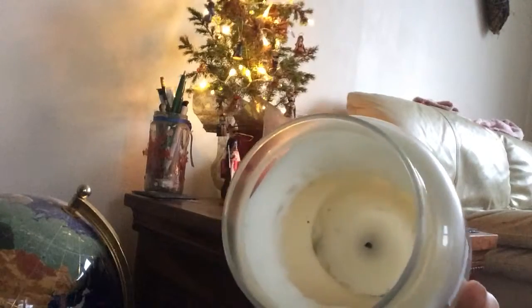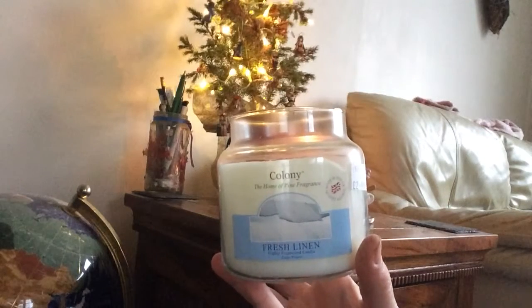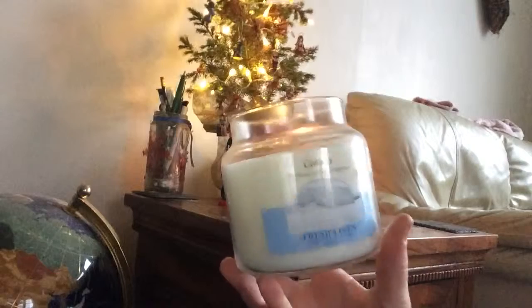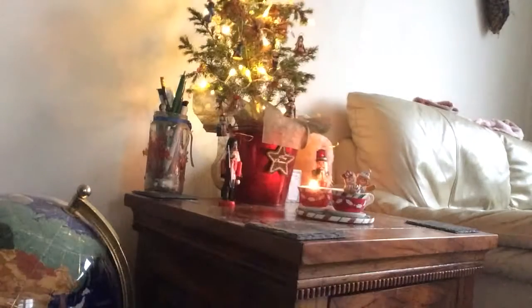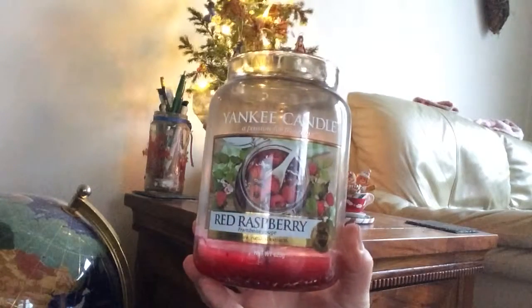And you can see the actual metal on the wick there, so it's completely done. So I wouldn't recommend the Colony candles in this size, and certainly not in any bigger jar unless it's got 2 wicks on it, because it just will not cope. So that's a bit of a bad one. Next up is my last, thank goodness, red raspberry.